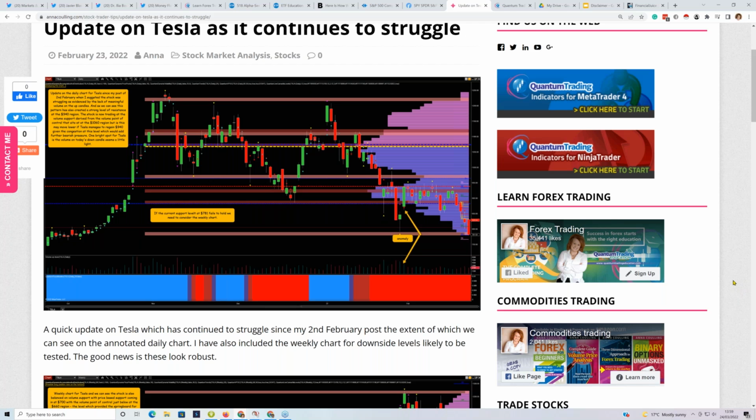So let's have a quick look at what happened on the 23rd of February. I picked up the narrative from the second. You can read it on my blog at annacooling.com. And essentially, it was looking weak, and it was continuing to look weak. We can see the price action here that I highlighted in this screenshot. And really, what caught my eye was the anomaly on the up candles. The volume wasn't supportive of prices going higher. And I actually ended it saying, if the current support level, which at the time was $781, fails to hold, we need to consider the weekly chart.